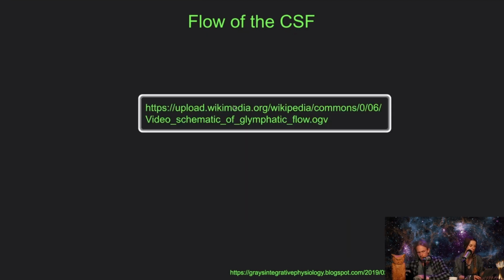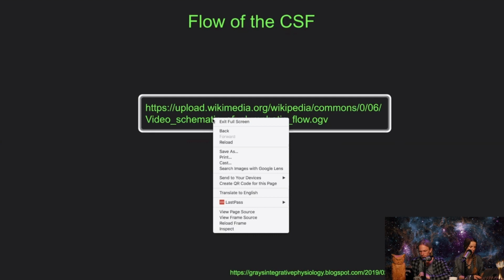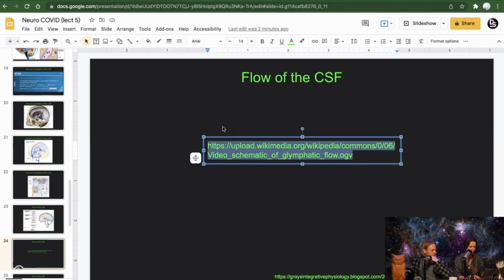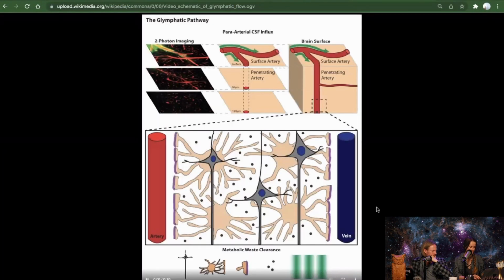And I really wanted to show you guys this. So this is called, oh no. This is called lymphatic flow. And I couldn't embed it because it was an OGV file, and I don't know what those are. But basically, I'm going to pause this really quick. This is the glial lymphatic pathway.